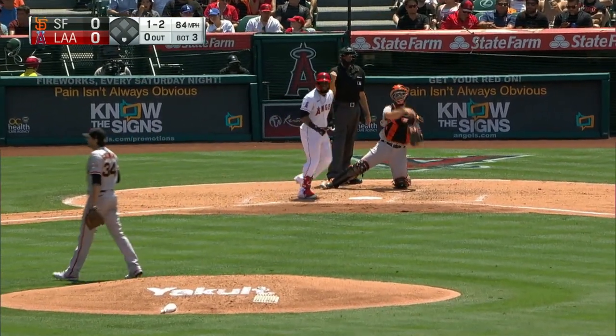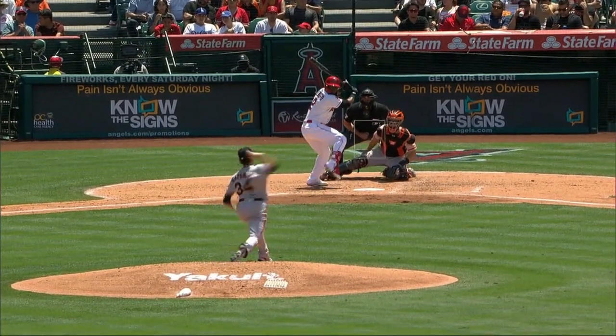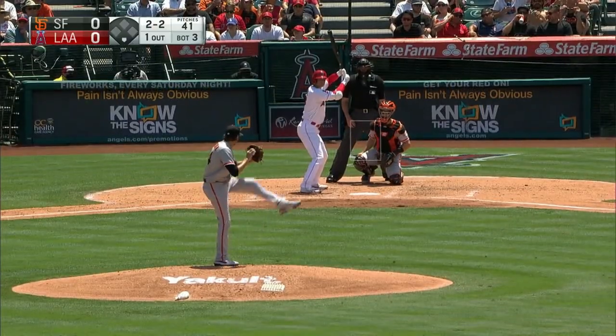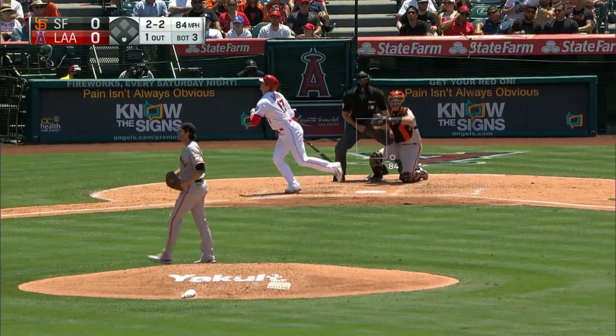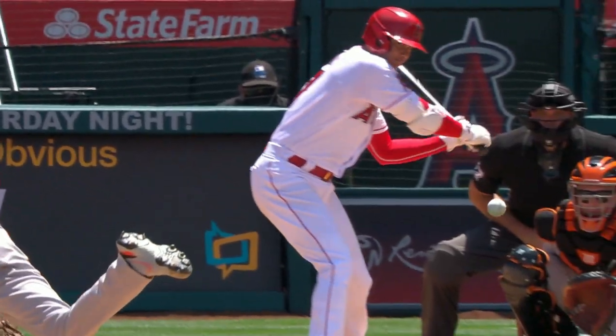Struck him out. Nasty. Yeah, that one was nasty. Usually that splitter will drop straight down, but if you watch that again, it goes down and away. 2-2 pitch. Ohtani strikes out swinging. Gausman being very stubborn with that splitter. He's got 5 strikeouts now through the first 11 hitters of the game.